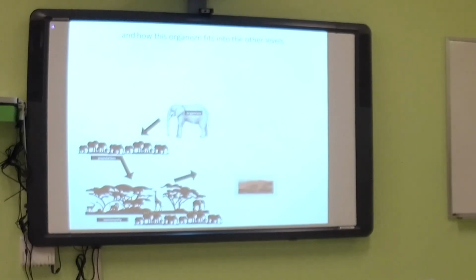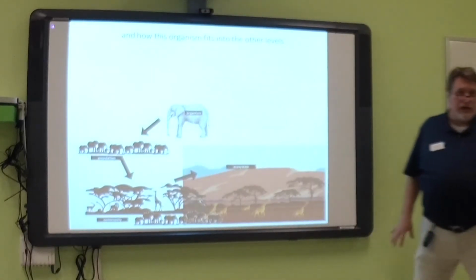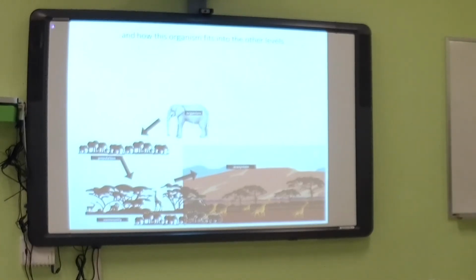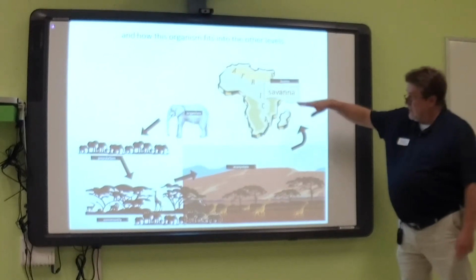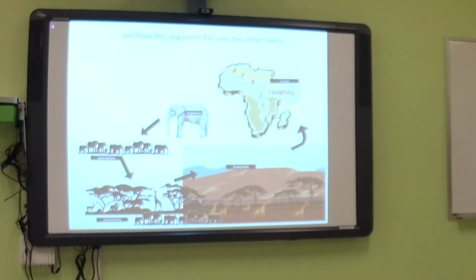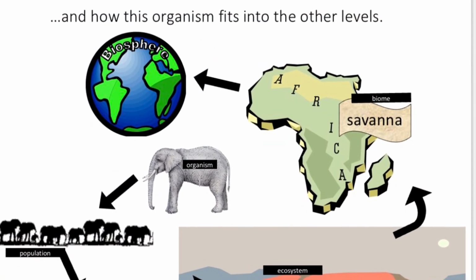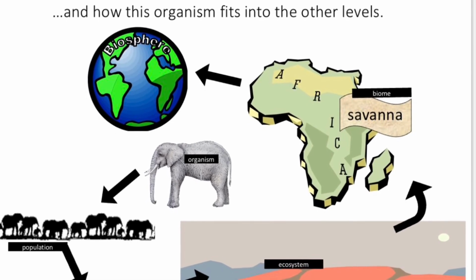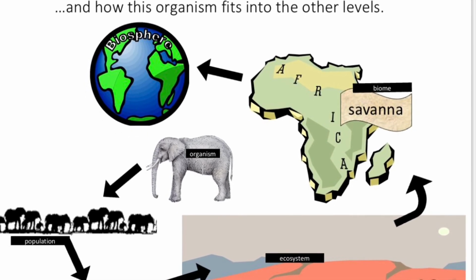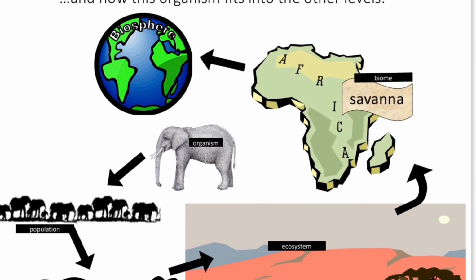And that biological community is actually part of a larger ecosystem that includes non-living components of soil and air and water and what have you. And that ecosystem might be part of a larger, what we would call biome, say a savanna, which is a type of grassland interspersed with various kinds of trees. That biome savanna or grassland savanna is going to be one of many that comprise the Earth's biosphere.